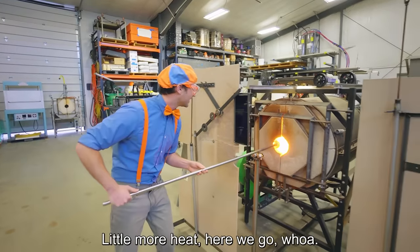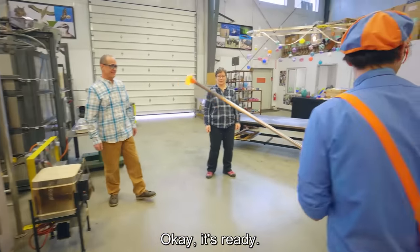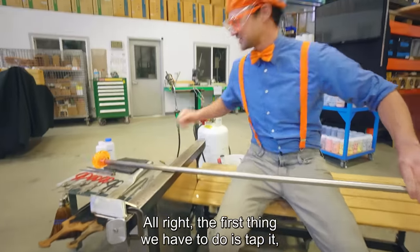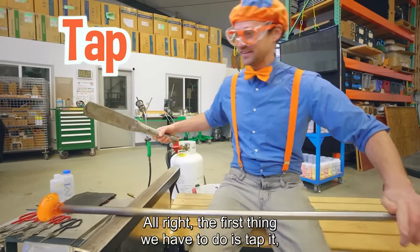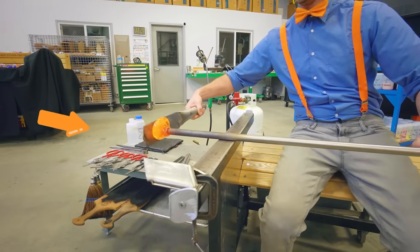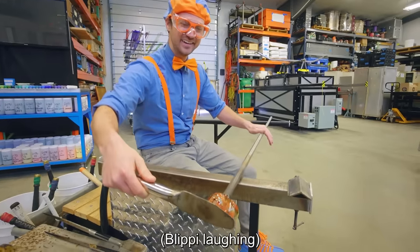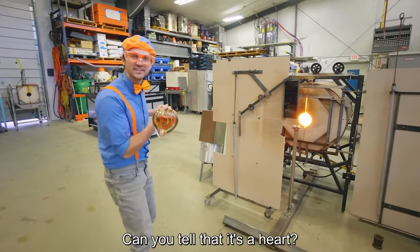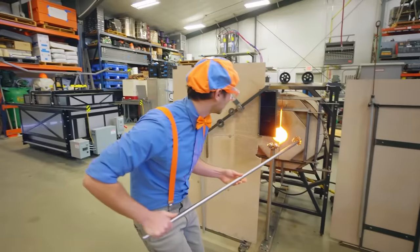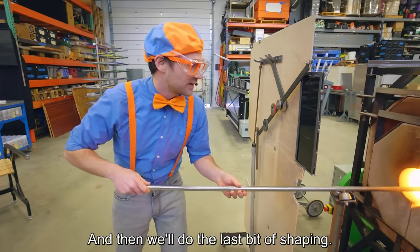A little more heat, here we go. Okay, it's ready. All right, the first thing we have to do is tap it, but I need to keep rolling it. Here we go, is it ready? Alright. Look at that! I'll do a little bit more shaping. Can you tell that it's a heart? Okay, I'm gonna give it a little bit more heat, and then we'll do the last bit of shaping.